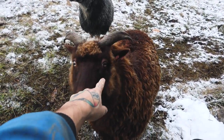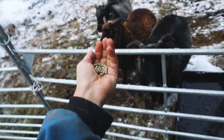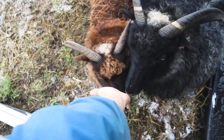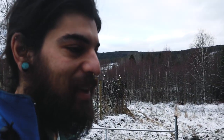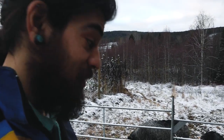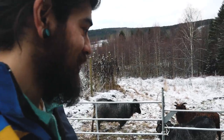Hi, beautifuls. Oh, I know what you want. They go nuts for this stuff, these pellets. There you go. There you go. All gone. So we made this gate, and the sheep, they broke right through yesterday, and we had to go on this big walk with them because they were being so naughty. And then when we took them back and put them inside, they started going underneath. So we had to create this system so they wouldn't bust through.